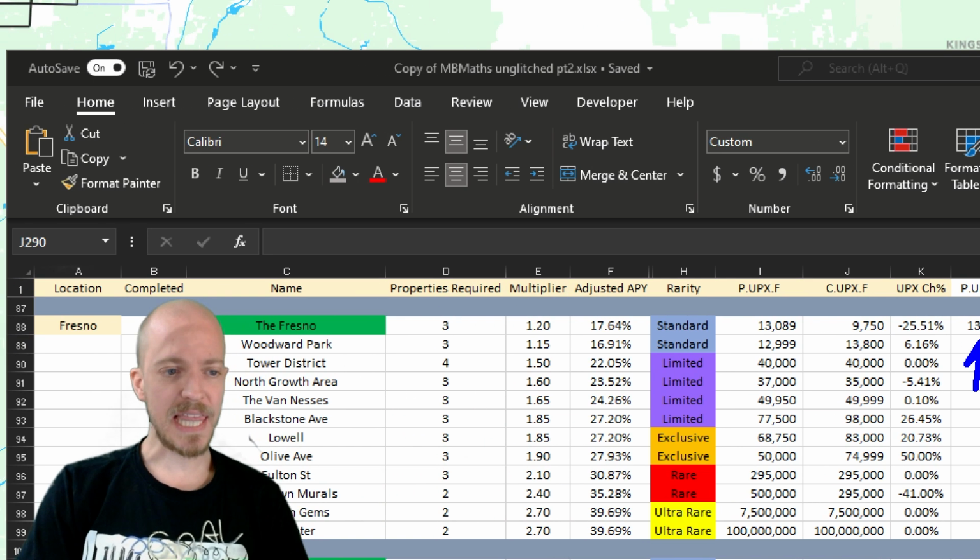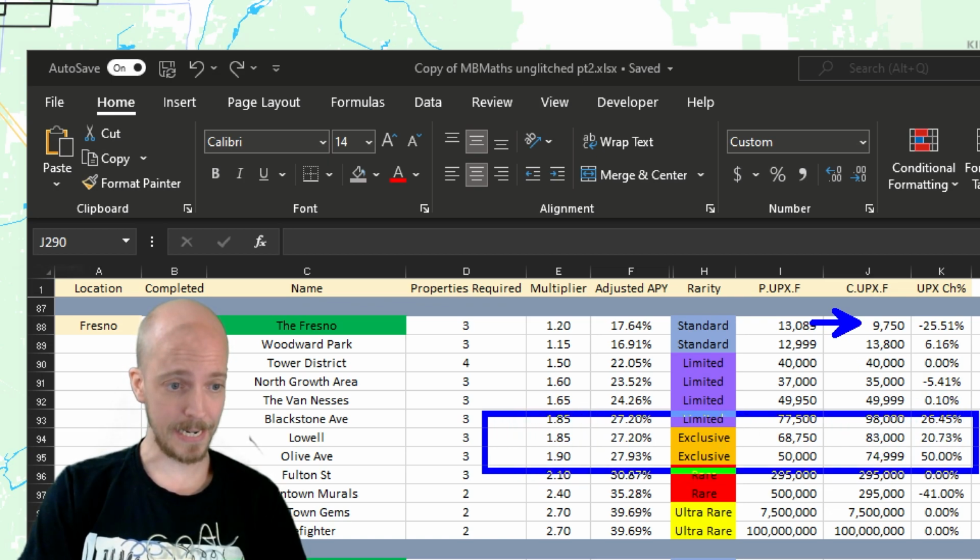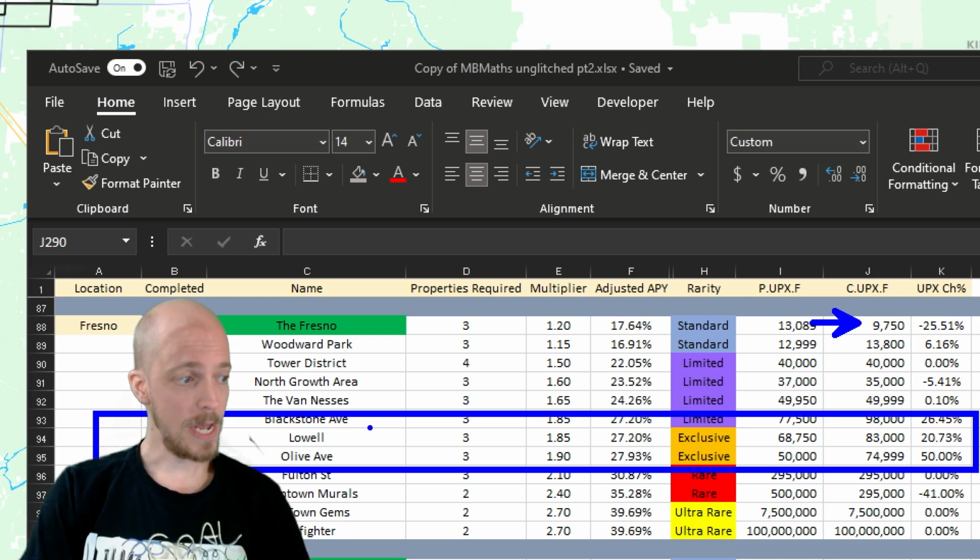Now, here's the thing. We can see that there were some pretty heavy pullbacks in the floor pricing. But when we look at the collection pricing, that's where things totally change. Blackstone Ave, that's up 26%.